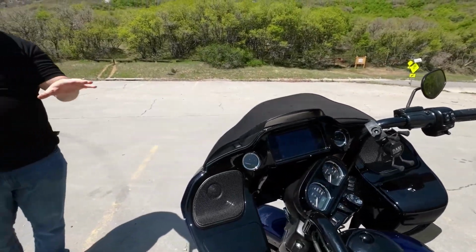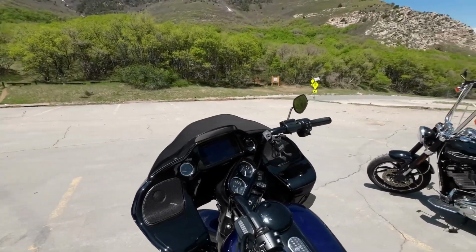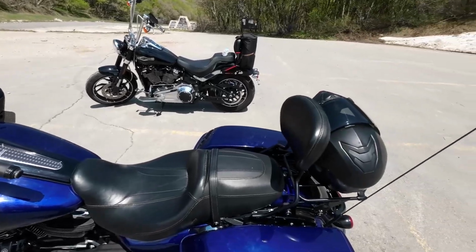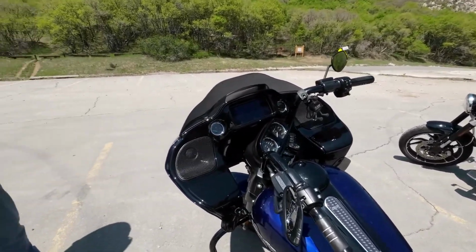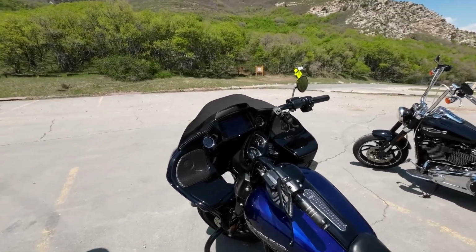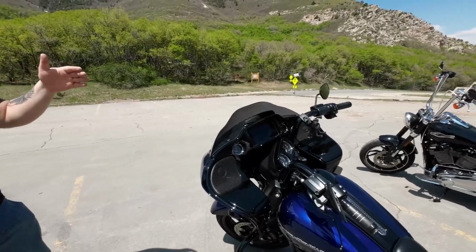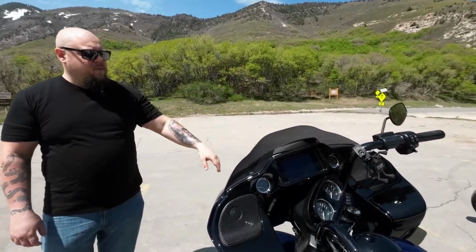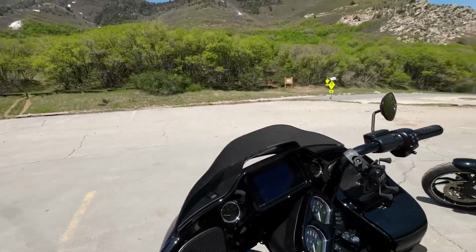And that huge fairing on the front blocks a ton of wind. I'm about 6 feet and I experience no buffeting, even with the short windshield on here. Basically it cuts out 75, 80% of the wind that I would normally get on the Sport Glide, which has nothing on the front except for bars and a headlight.